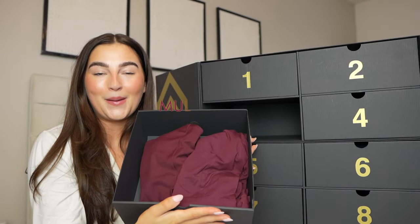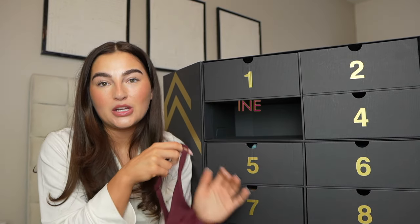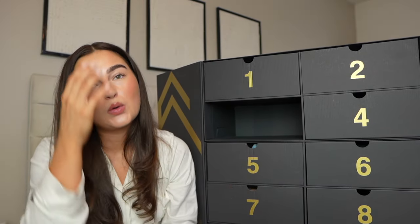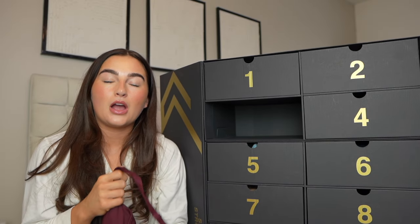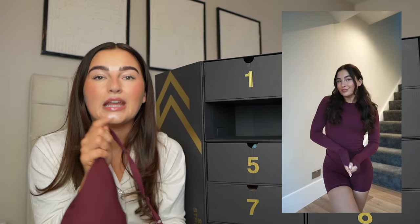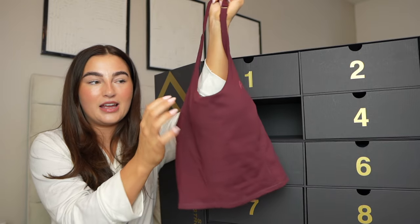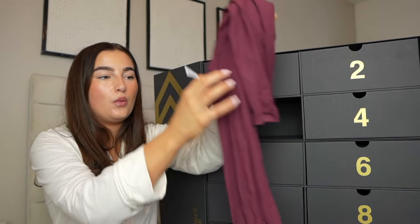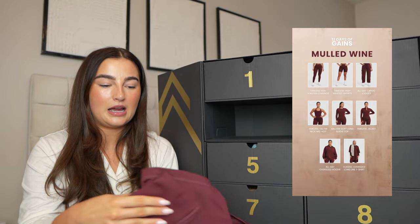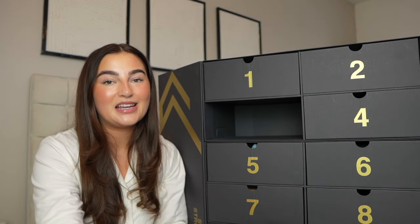Okay, we're on to number three, Mulled Wine. As you can see, we've had one, two, three reds. In this, we have a brand new piece to ONER Active, and that is the halter neck timeless vest. It's quite similar to the square neck vest that they brought out a while ago, but this doesn't have any straps on the back, so it's completely backless. It is stunning for your upper body days. This is in the colour Mulled Wine. To go with this, you have the Mellow Soft Long Sleeve Long Length Tee and the Timeless Shorts with the logo on the back just there. And that is day number three, and that is reds done.